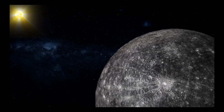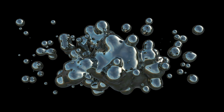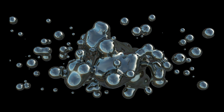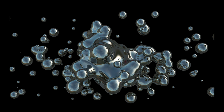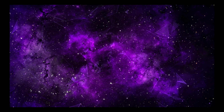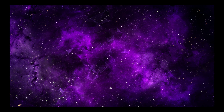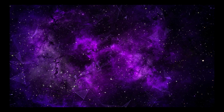Mercury is the closest planet to the Sun and orbits it in just 88 Earth days. Its distance from the Sun varies greatly, as it follows an elliptical orbit. At its closest approach, Mercury is only about 46 million kilometers away from the Sun, while at its farthest point, it can be up to 70 million kilometers away.